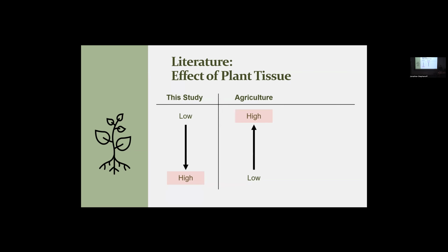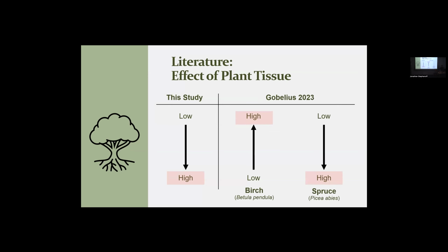So briefly, I will talk about how this compares to what is seen in the literature. I mentioned earlier that many of the studies have shown that PFAS tend to be at higher concentrations in the higher parts of the plant, so the vegetative components, and decrease at lower parts of the plants like the roots or the stems. This study showed the opposite, which was that concentrations were actually higher at the lower parts of the plant like the core and the stem. Another study that did PFAS uptake in trees found that both were true, and it depended on the species. So in the case of birch, the opposite effect was observed, and in the case of spruce, the same effect as ours was observed.